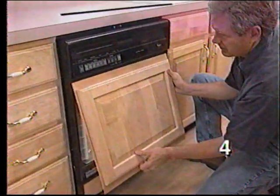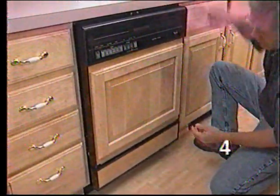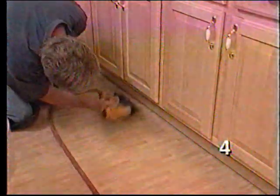We replaced the standard panels on the dishwasher door with ones we got to match the cabinet door style and finish. And we also ordered maple toe kick material matching the cabinets to finish off the bottoms of the cabinets.